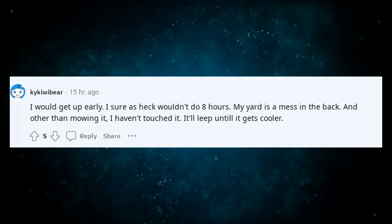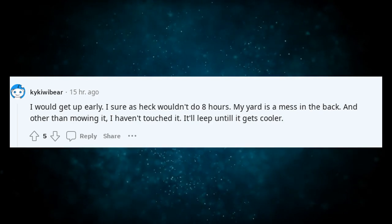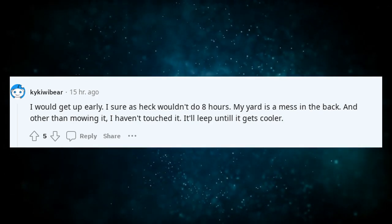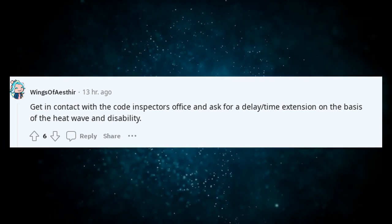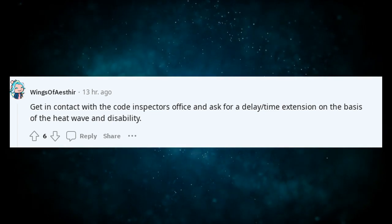I would get up early. I sure as heck wouldn't do 8 hours. My yard is a mess in the back. And other than mowing it, I haven't touched it. It'll keep until it gets cooler. Do it at 3 AM. Get in contact with the code inspector's office and ask for a delay time extension on the basis of the heat wave and disability. Cool vest.